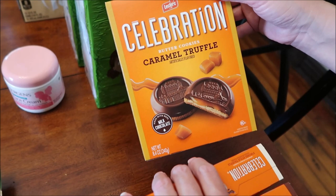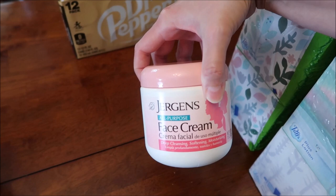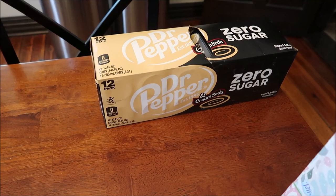And I bought 2 boxes of Puffs Plus Lotion. They have a new wrapper on my Jergens face cream, and so I bought some of that. And Kevin bought a Dr Pepper zero sugar. This is Dr Pepper and cream soda.